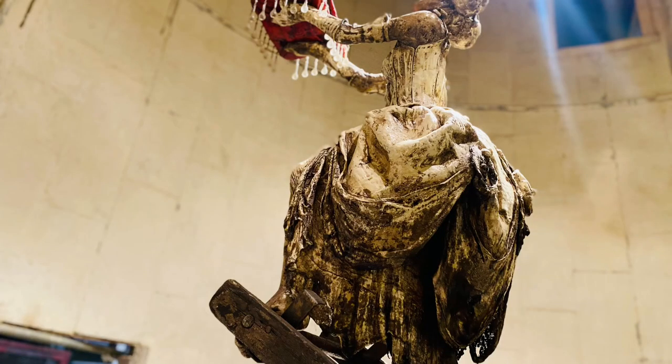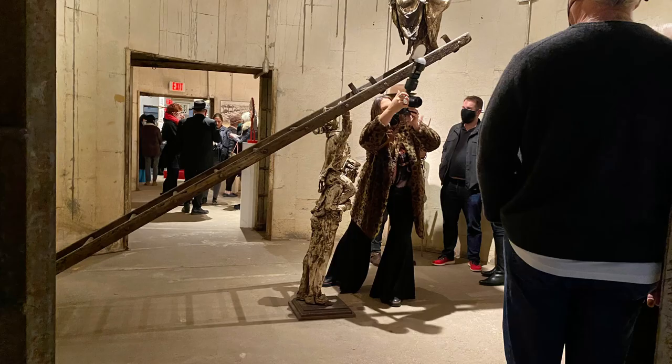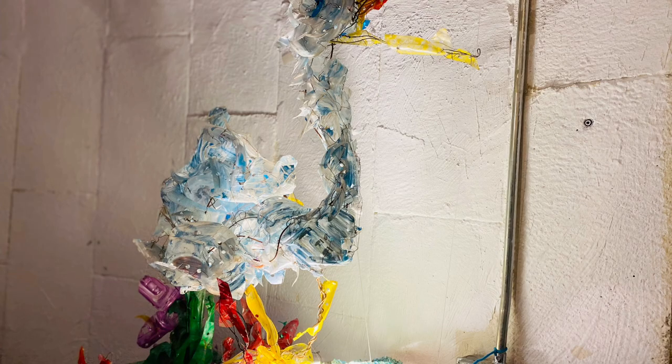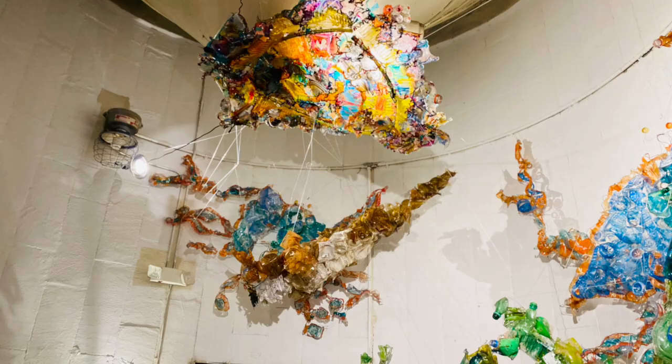Now we're entering what is formerly known as Success Rice Mill. It has now been repurposed for a 30 space art gallery. Here we have recycled plastic bottles.